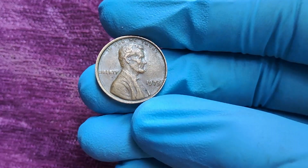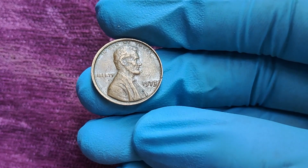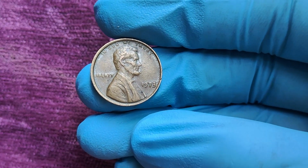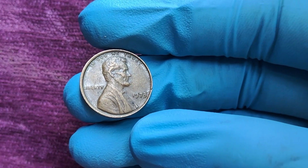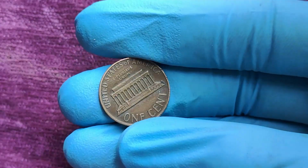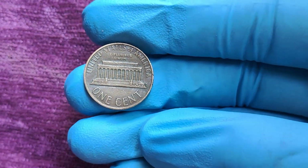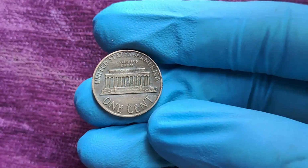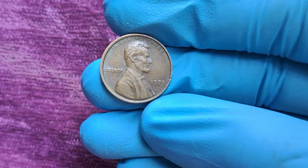Imagine holding something so small, yet so powerful, that it could wipe out your mortgage, pay for your dream vacation, and still leave you with enough to retire comfortably. All from a penny most people overlook. Now, you might be wondering, how do I know if I have one of these rare pennies? Great question. Start by grabbing any 1973 penny you have lying around.